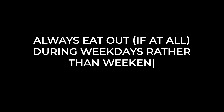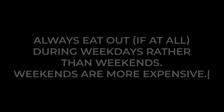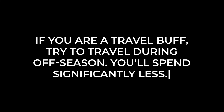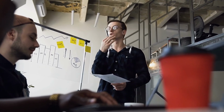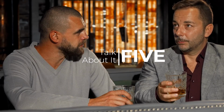For example, always eat out, if at all, during weekdays rather than weekends. Weekends are more expensive. If you are a travel buff, try to travel during off-season. You'll spend significantly less. If you go shopping, always look out for coupons and see where you can get the best deal. The key point is to imbibe the action that results in savings rather than on savings itself, which is the outcome.